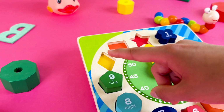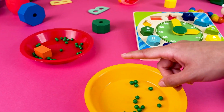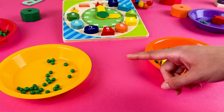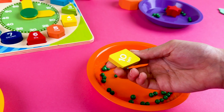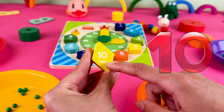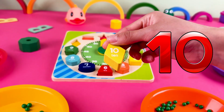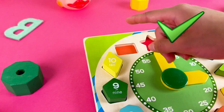Does this look like a diamond? Well, awesome, because it's a diamond! There we have it! And it's number 10! We have only 2 numbers and shapes left.